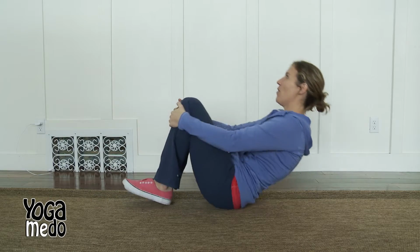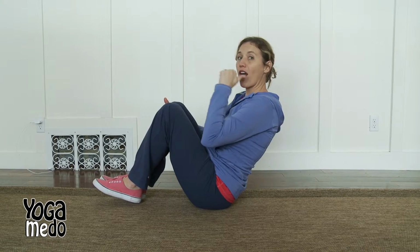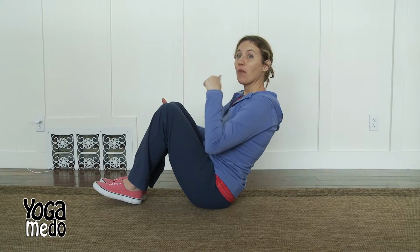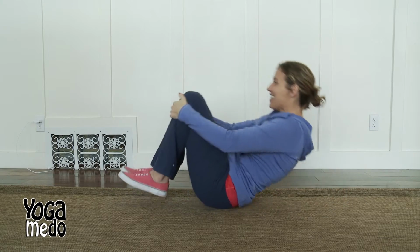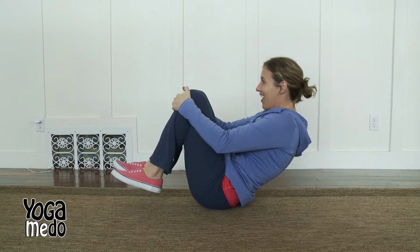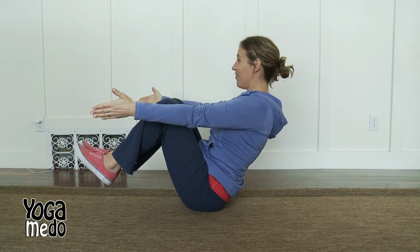Okay, here we go. Now, this might kind of hurt some people if you're on a hard floor, so just be careful, and if it hurts, you don't have to do it. We're going to rock back 3 times, and then come into boat pose again. Okay, ready? 1, 2, 3. Now rock and hold it up. Don't let your feet touch. 5 counts here.